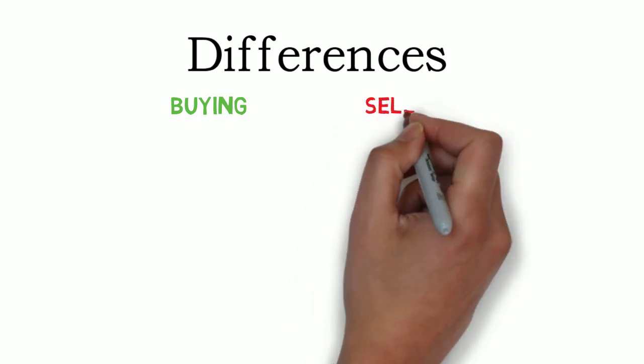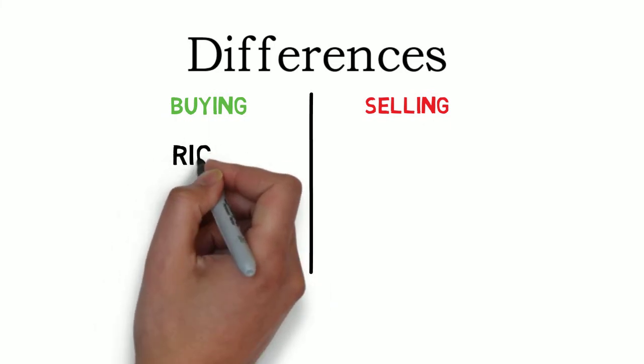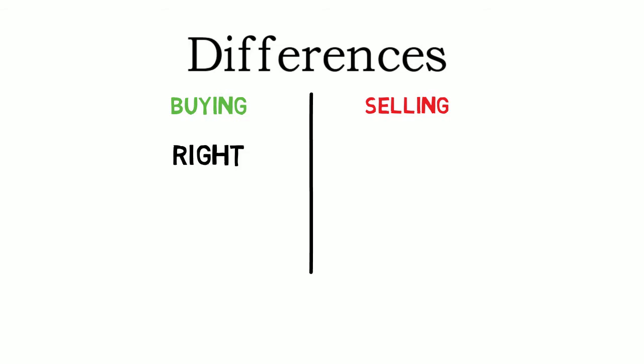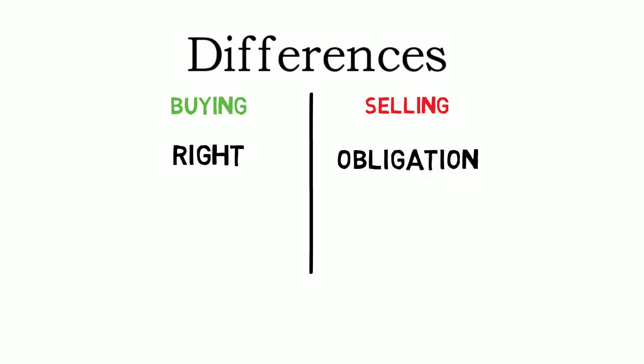Let's start with the main differences between selling and buying options to open. Probably one of the biggest differences is that an option buyer will always have the right to exercise his option, and a seller will always have the obligation to accept this. More specifically, a buyer of a call option has the right to buy the underlying stock at a certain predetermined price. A seller of a call option, on the other hand, has the obligation to sell the underlying stock at a certain predetermined price. A buyer of a put option has the right to sell the underlying stock at a certain predetermined price. Last but not least, a seller of a put option has the obligation to buy the underlying stock at a certain predetermined price.